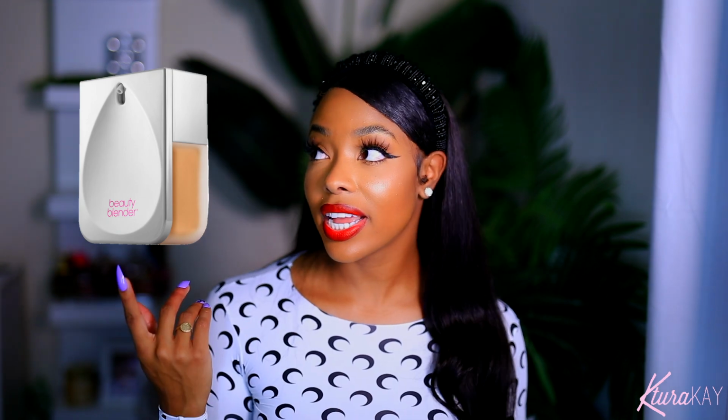So check it out. You may be able to get it on sale and try it out, because it's some really good foundation, and it really has really nice packaging, as you can see. And you just squirt it out and then just dab your Beauty Blender on it. And then once you're done, you just clean it off. You don't have to put it on the back of your hands or anything like that. So listen, that one is definitely a goodie.